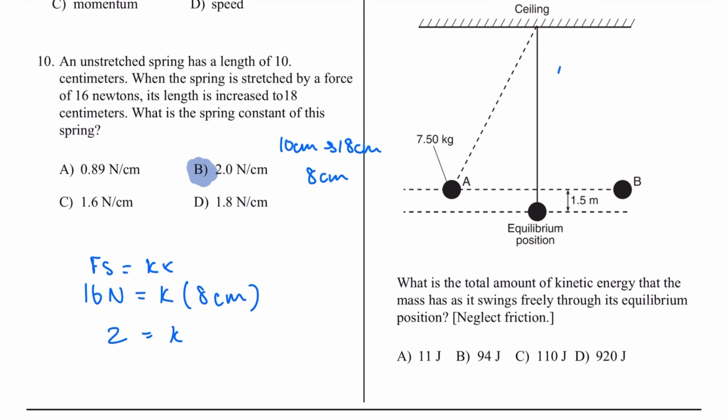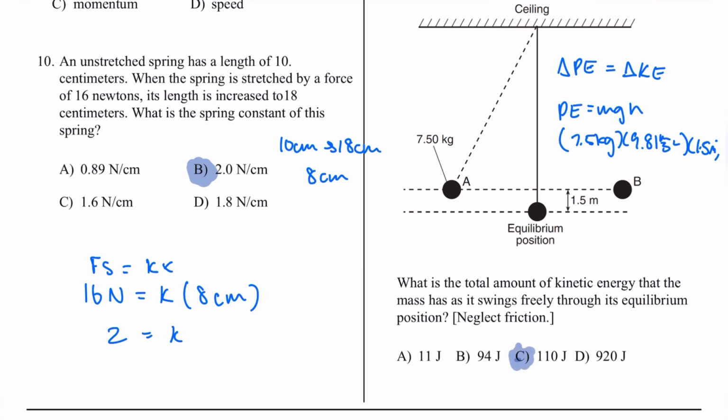So as we discussed earlier, the change in potential energy and change in kinetic energy of a pendulum are equal. This is because potential energy is converted into kinetic energy as the mass reaches equilibrium and then is converted back into potential energy when it reaches its max height again. So even though we don't have the necessary values to use the kinetic energy formula, we can just use the potential energy formula instead, since total potential energy is equal to total kinetic energy. The formula for potential energy is PE equals mass times gravity times height. So 7.5 kilograms times 9.81 meters per second squared times 1.5 meters. And that's going to give us 110 joules.